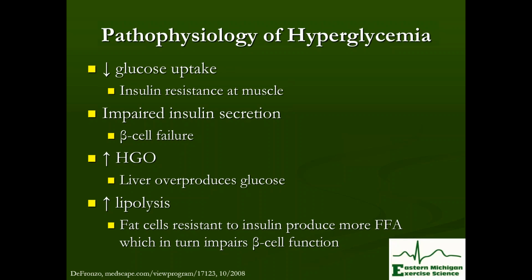A third pathology of hyperglycemia is increased HGO, or hepatic glucose output. This is where the liver overproduces glucose. We all know gluconeogenesis takes place in the liver, and the liver is just cranking out excess glucose. Also part of this is increased lipolysis. Fat cells are resistant to insulin. Fat cells that are resistant to insulin produce more free fatty acids, which in turn impairs beta cell function. So it limits the ability of the pancreas to secrete insulin as well.